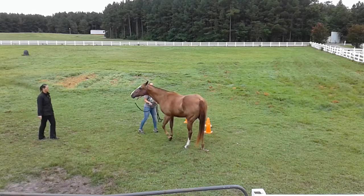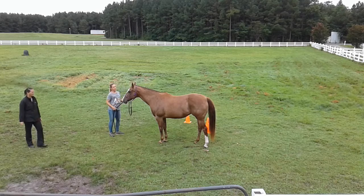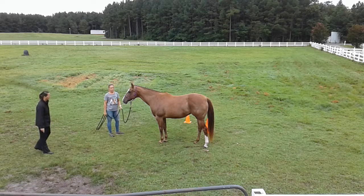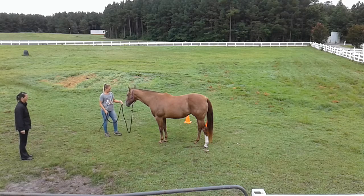Did you ever find out what happened to her hind leg? She got tangled up, it looks like maybe in electric fence or something. She got tangled. Yeah. Sad.